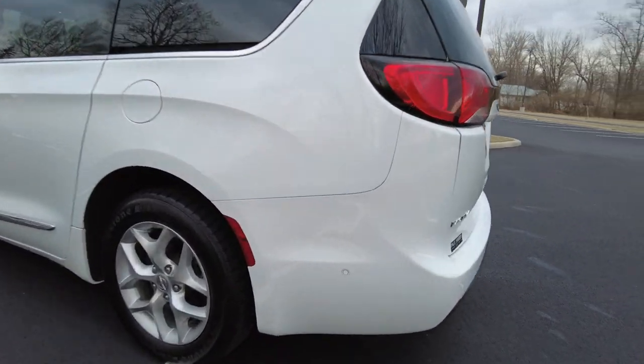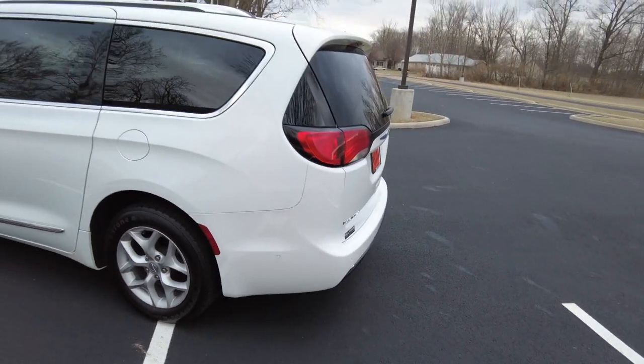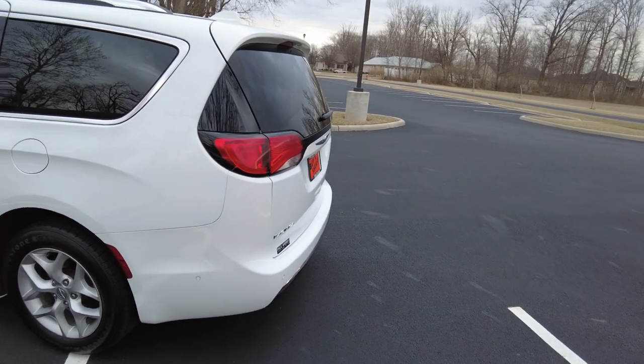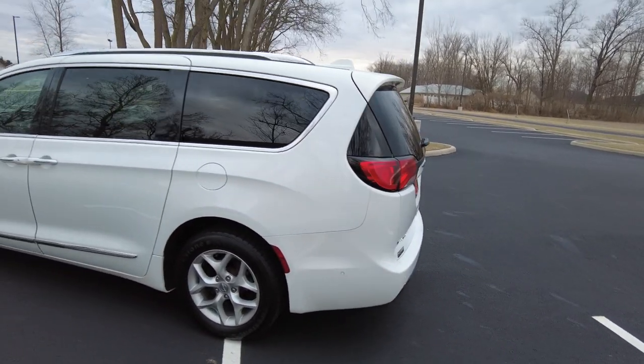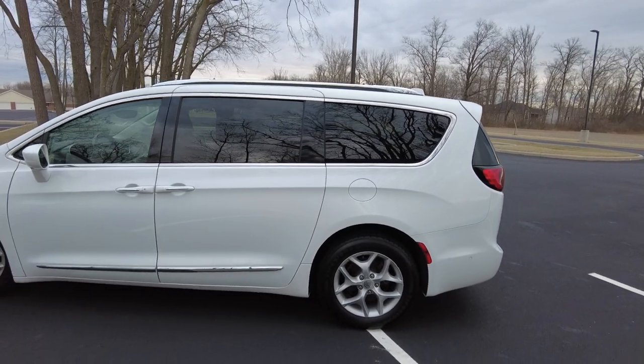Notice how there's a parking sensor kind of even in the side. What that does is if maybe you're backing out of your driveway and a car comes, or even a bicyclist comes, it's going to know, and it's going to warn you. It's going to stop the vehicle if you don't react. Fuel fill on this side here.